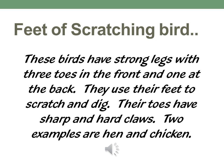Depending on their feeding habits, their feet are also like that. So these birds are also known as ground feeding birds. For example, pheasants, chicken, hen, quail, peacock, etc. They are scratching birds. Now let's see which type of feet they have. They have feet with three toes in the front and one at the back, and their toes have sharp and hard claws.